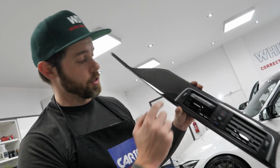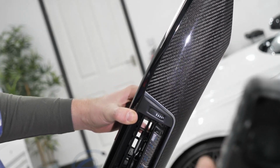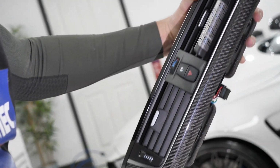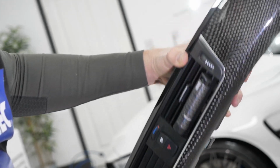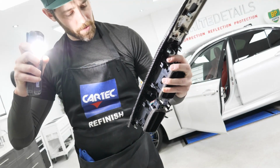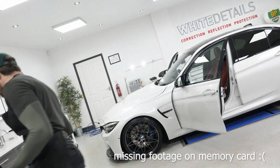Same again, polish this. Get some protection on it and put it back. Slightly hazy buffer trails, especially on this top edge here. It's hazy there, but not terrible. Let's do a 50-50. Also need to do some masking on this one as well.